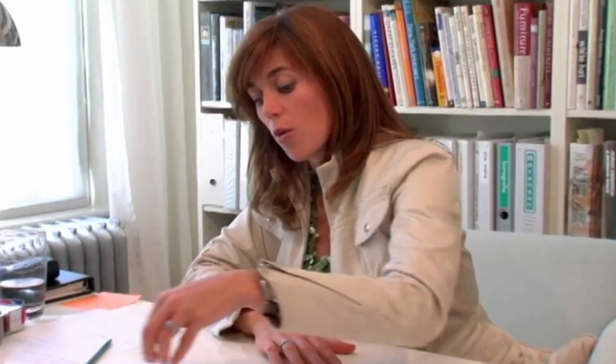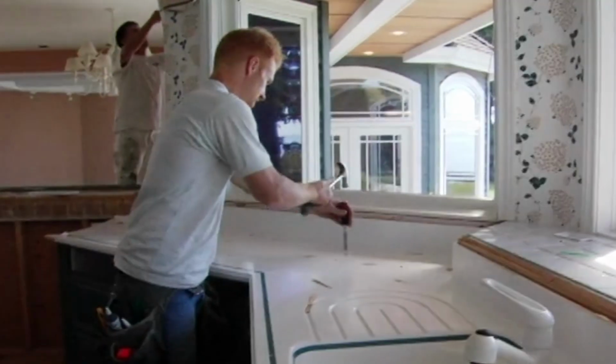The other thing that we could do to kind of add some interest is we can go with a different knob choice. Right? We can do an accent knob to make this island a decorative piece. Yes. And then we can go with a more simple utilitarian knob for the rest of the space.